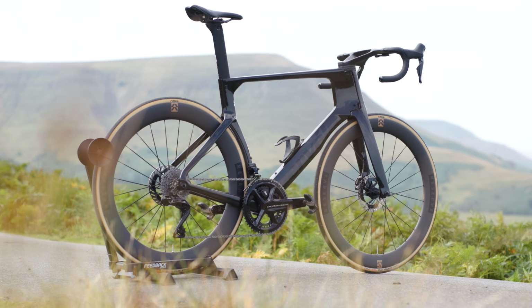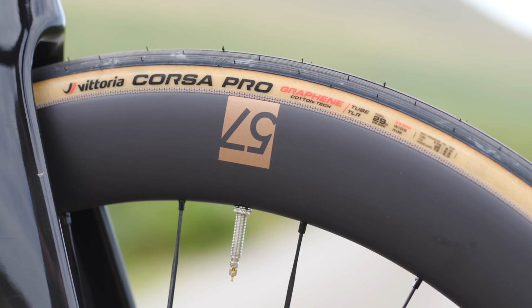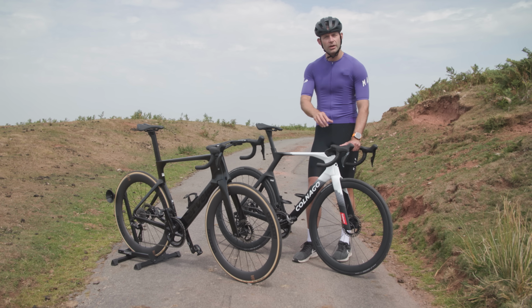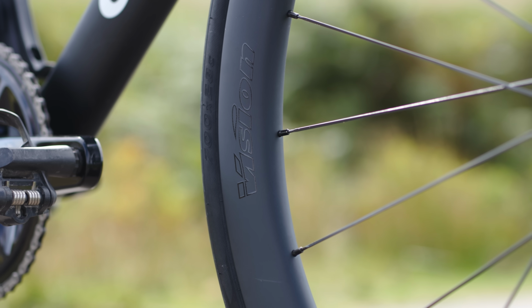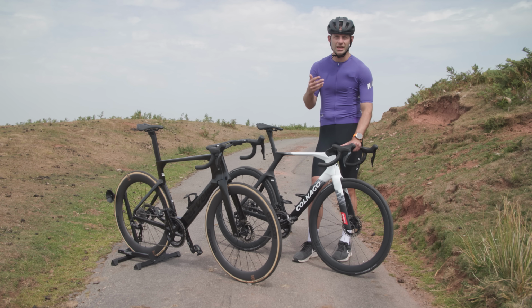It's got 29mm Vittoria Corsa Pro tyres, and they dovetail well with the wide Reserve rims, offering a touch extra volume compared to the 28mm Pirelli P Zero tyres on the narrower Vision rims. You can really feel the difference on chip seal style roads. The sensation through the bars and the saddle just feels a little smoother on the S5.